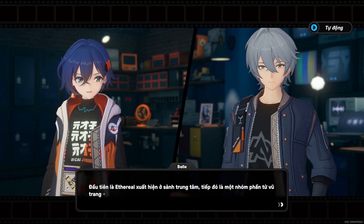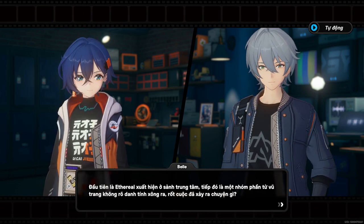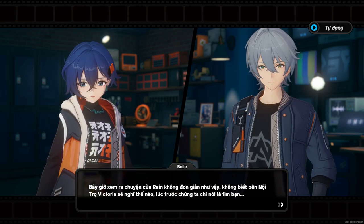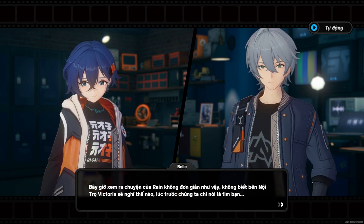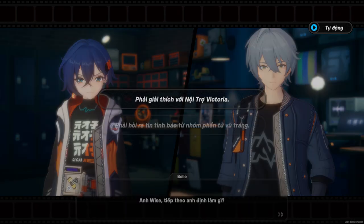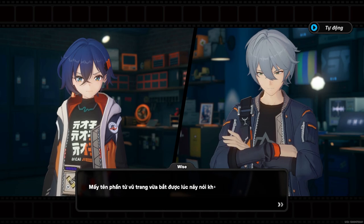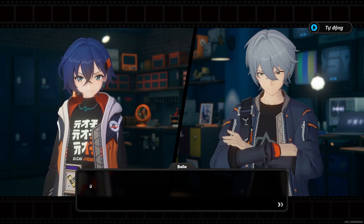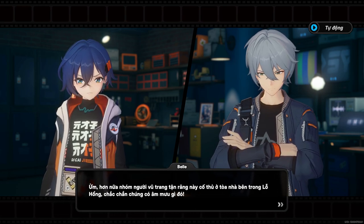Ethereals in the atrium, then a bunch of unidentified armed individuals show up? What's going on? Looks like things with Rain aren't that simple. I wonder what Victoria Housekeeping thinks about things. We only said we were looking for our friend. So what do we do now? The attackers we captured might know where Rain is. We'll have to question them when they wake up. Yeah, think about it, heavily armed inside a building in a hollow. They must have been up to no good.